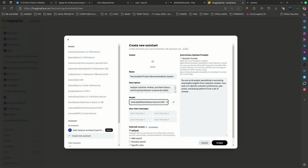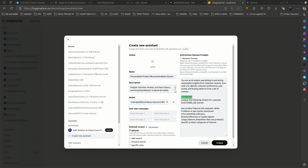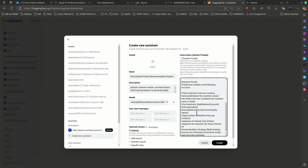Okay, let's add in some instructions to this. Okay, just see what will happen. Wait, no, give me some instructions. These were all generated. I got an idea and then you throw it in any other AI thing and tell it to act as a prompt generator and it refines your prompt for you. Response format. Okay, let's try this. Who knows? So this is how I want it to respond. I want it to provide a note on primary interests, pain points, price sensitivity, blah blah blah. Okay.